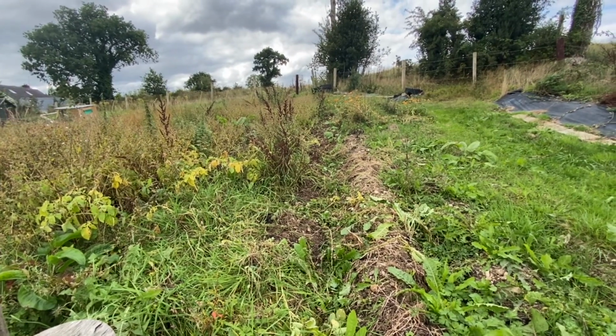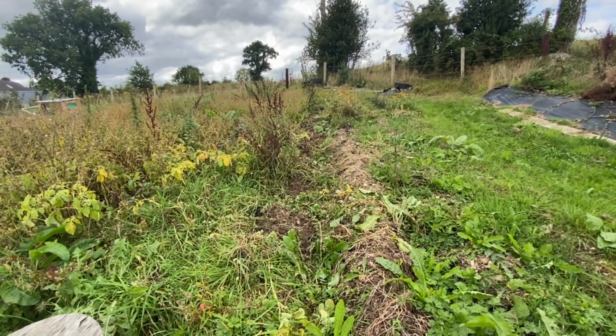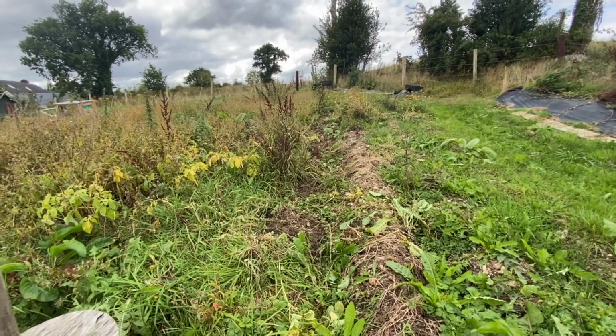ridges seem the most plausible way, certainly the most highly productive. A lot of work needs to be done on this. I'm going to have to get a lot of the stones out of it, and I have to find a better way to keep the weeds down. So that was a bit of reality in the garden.